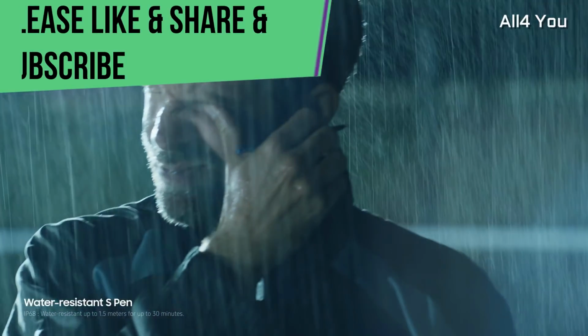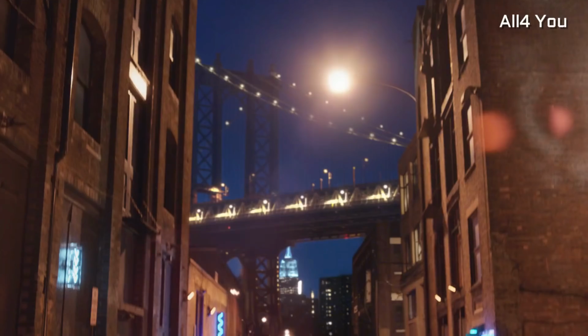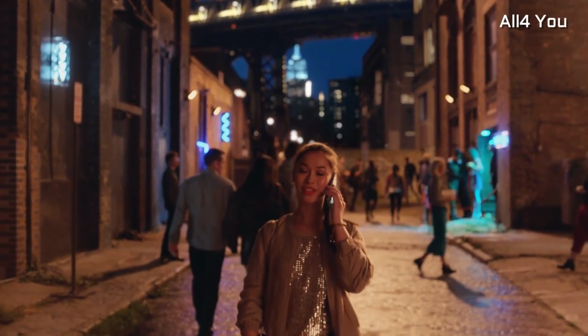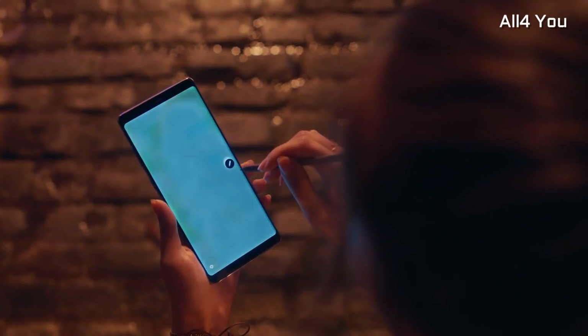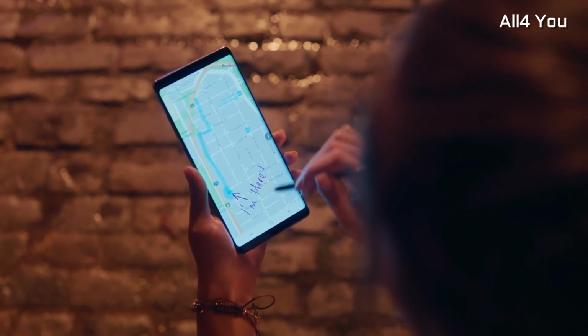The S Pen is also water resistant, which means it's ready whenever your ideas strike. Where are you? I'm here. Okay, I'll send it to you now. You can even capture your screen and add your thoughts, so your friends know exactly what you're thinking about.